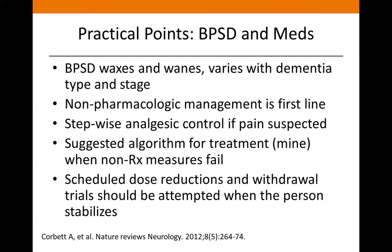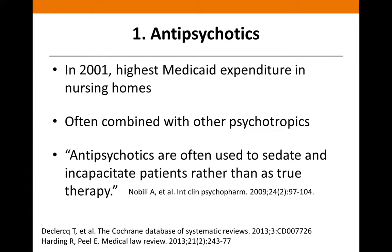So antipsychotics. We're going to start there because these are the most highly prescribed medications for this use. In 2001, so this data is a little bit old, but this was important to know, it was the highest Medicaid expenditure in nursing homes. So we're spending a lot of money treating people with dementia with antipsychotics. And I'm going to show you that the evidence for this is not fantastic.